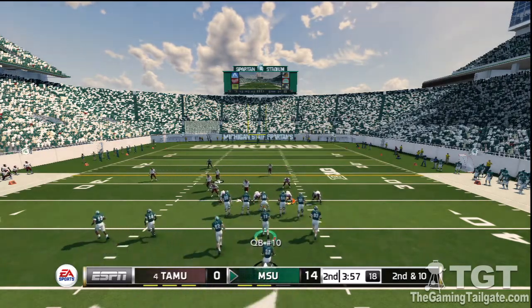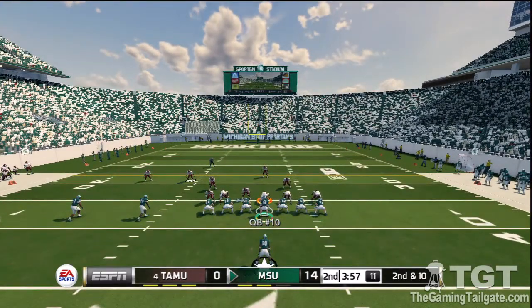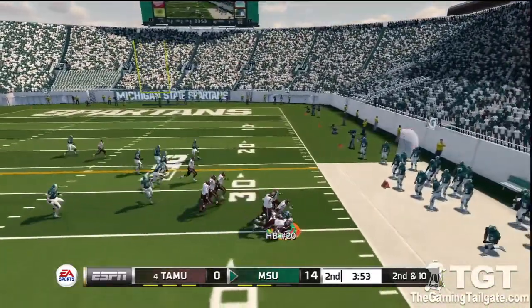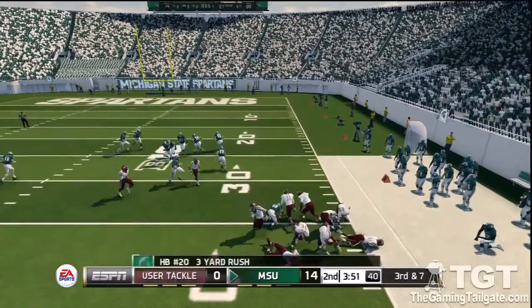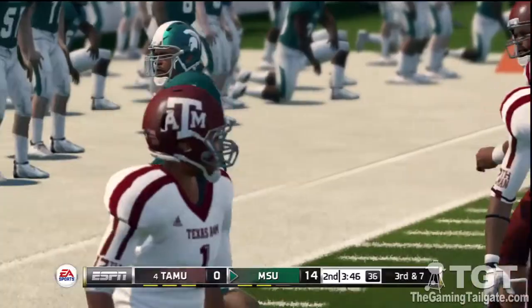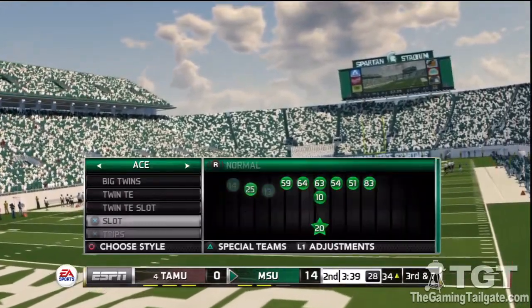Second down, 10 yards to go. Ball on the 37. Tries to get around the corner. And he makes it out to about the 34-yard line. A couple, maybe 3 yards on that run. And there's not much he could do to get away from the junior safety on that play.